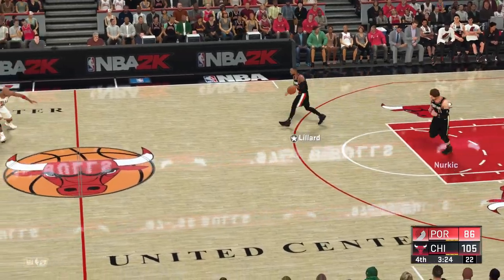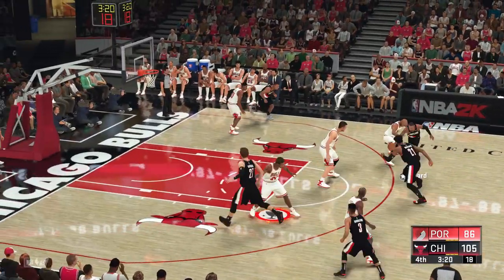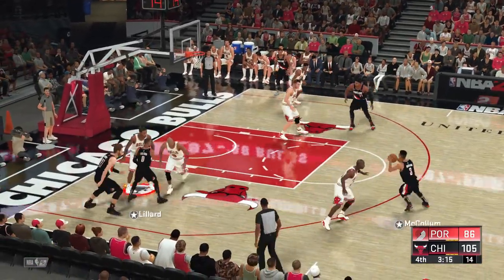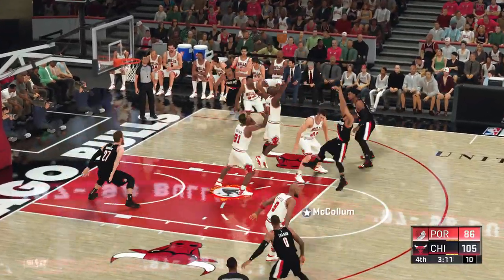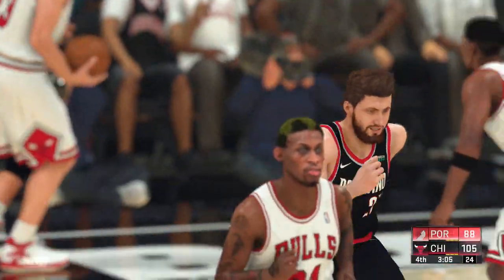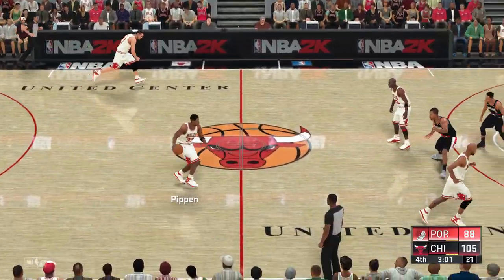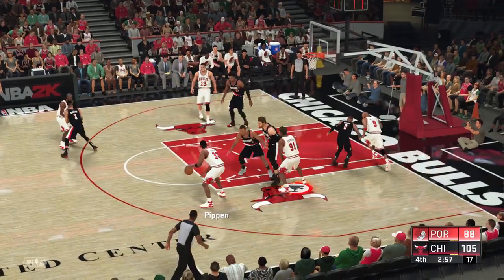So it's Portland now, trailing by 19. Lillard against Harper. And Lillard kicks to McCollum. Shot from free throw range. Here's Nurkic. He gets that one to drop. He's now 5 of 12. He was sitting back a little bit there in the first half, but feels like showtime now, and he's ready to put some major points up on the board.